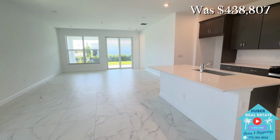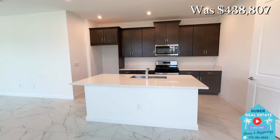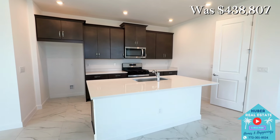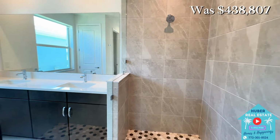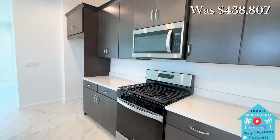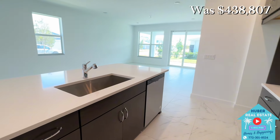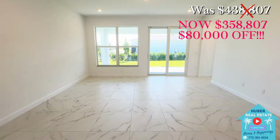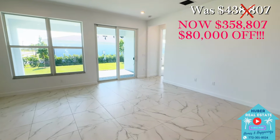Inside, you'll notice the larger ceramic tiles throughout the main living area, and it has darker wood cabinets with crown molding and quartz countertops in the kitchen. The owner's suite offers that nice long spa shower as you saw in the model home. This home has $80,000 incentives, taking the price from $438,807 down to $358,807, making this an affordable home to live in a maintenance-free gated community.